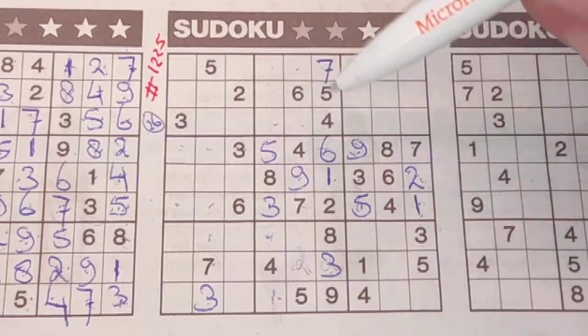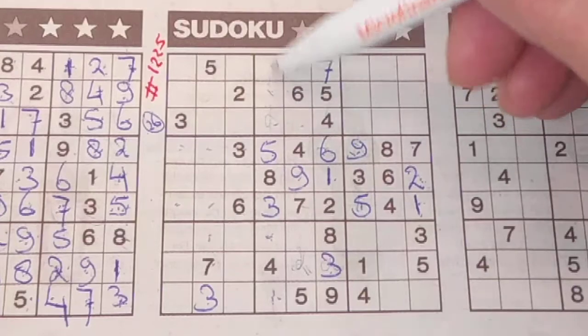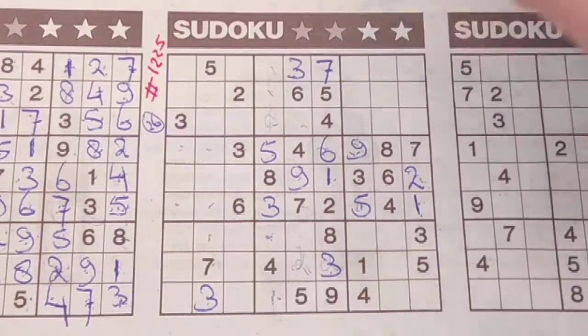5 missing numbers. One of the missing numbers is a 3. We see here 3. No 3 in these 3 boxes. There is 3. No 3 in those 2 boxes. 1 box left for the 3, it should be there.